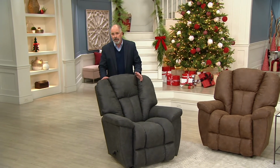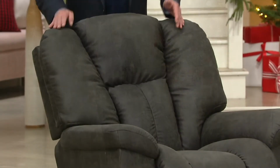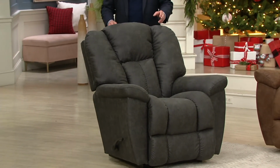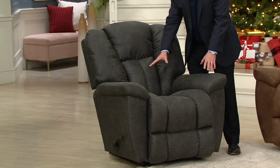The assembly of the chair, because they come shipped in 2 boxes, well, all you have to do is take the back of the chair. It's brilliant American engineering. These are all assembled right here in the United States. You'll slide the back into the base and it locks into place, and you need not ever worry about it again. When you think of a Lazy Boy recliner, do you not think of this exact look?